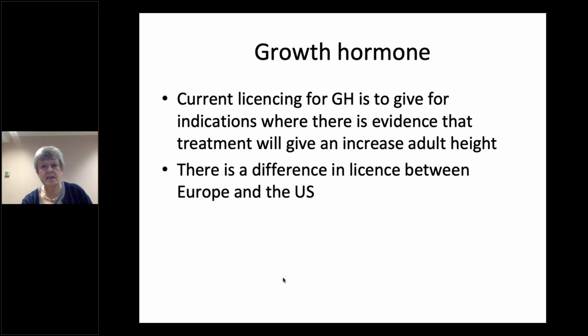The current licensing for growth hormone covers those indications where there's evidence that treatment will give a reasonable increment in adult height. And one of the areas where there's a lot of discussion, as families find out about this, is that there is a difference in the licensing between Europe and the US. That's because there's a slightly different approach to prescribing and to medications. The difference is that in the US, there is a license for idiopathic short stature, for people whose height is below the 0.4th centile and who have a poor predicted adult height.